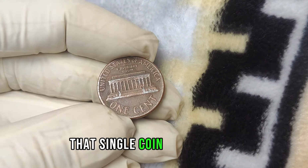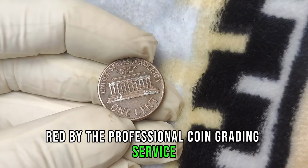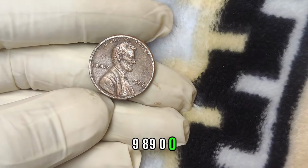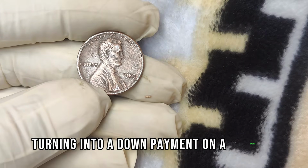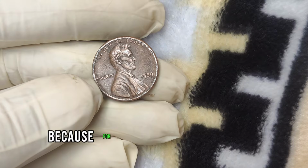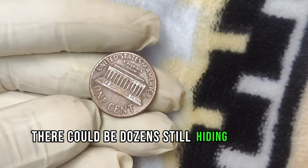That single coin, graded MS68 red by the Professional Coin Grading Service, sold at auction for an unbelievable $989,000. Just imagine. A coin worth less than a cup of coffee, turning into a down payment on a mansion. Now here's where you come in. Because for every one of these rare pennies discovered, there could be dozens still hiding in plain sight.